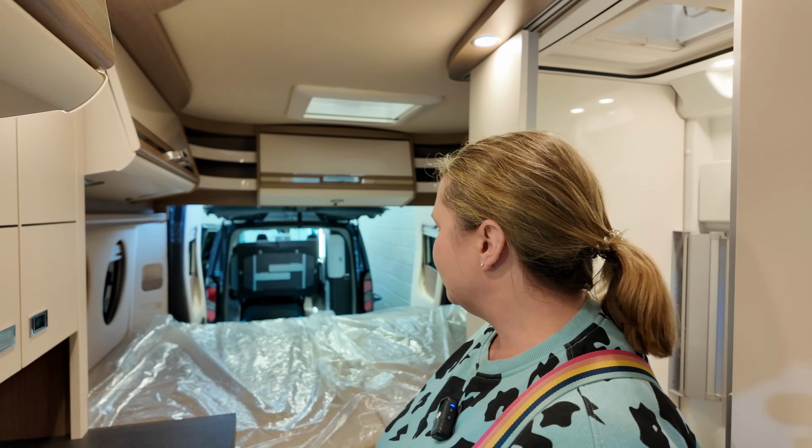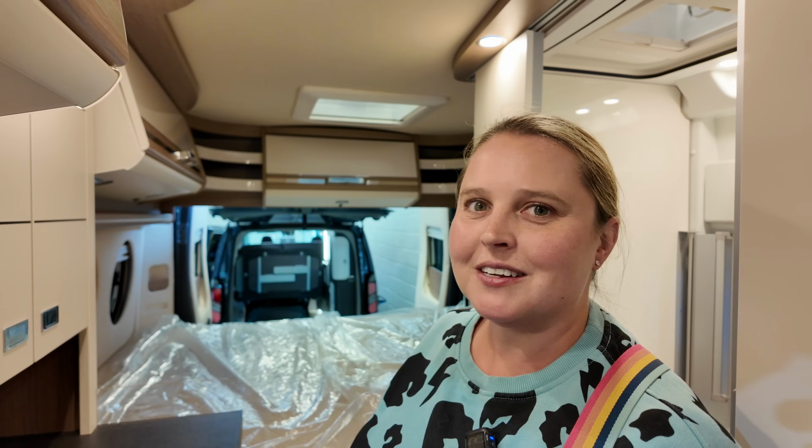If anything, you don't need the extra storage. This van has got an enormous amount of storage, and I would challenge anybody to fill every single one of the cupboards and still remain under your 3.5 tons with your passengers as well. So you don't need it. It's just, I find those kind of things a little bit frustrating, where it's like, oh, that's a wasted opportunity that you could have done something with.